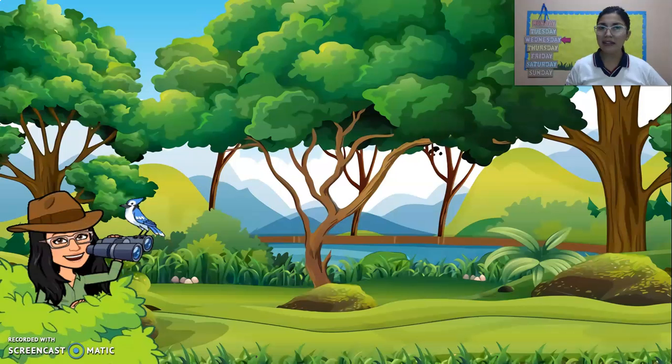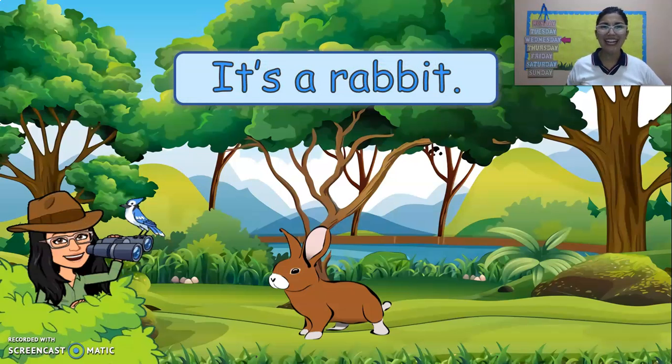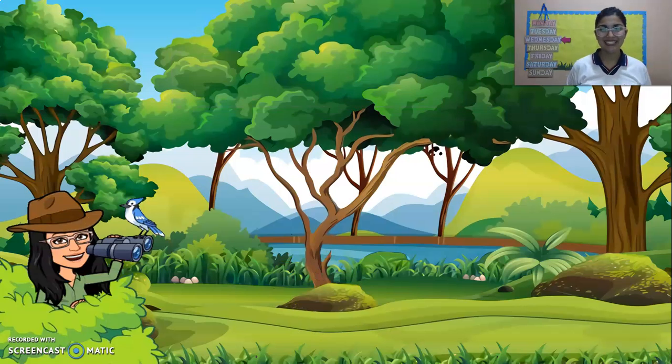Continue. And now it's a new day, to see the next forest animal. It's jumping! Do you know what it is? It's a rabbit! Remember, a rabbit could live in your house, on the farm, and also here in the forest. Yes, it's a rabbit! Continue!